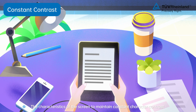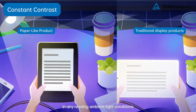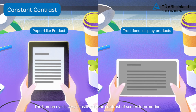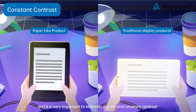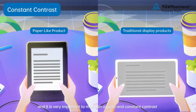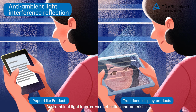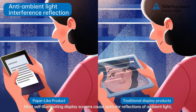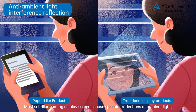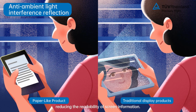Constant contrast characteristics. The characteristics of the screen to maintain constant character contrast in any reading ambient light conditions. The human eye is very sensitive to the contrast of screen information, and it is very important to maintain a good and constant contrast for long-term reading tasks. Anti-ambient light interference reflection characteristics. Most self-illuminating display screens cause specular reflections of ambient light, reducing the readability of screen information.